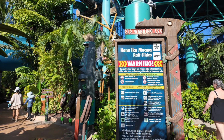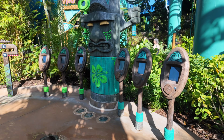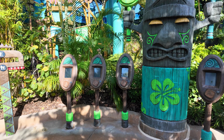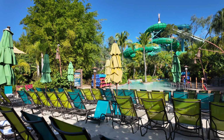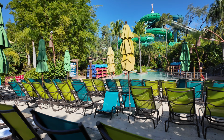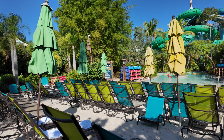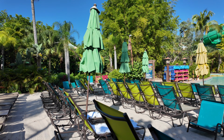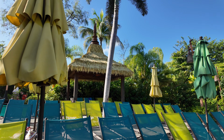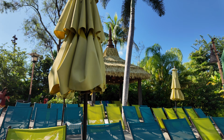So right outside of the raft slides, this is where, of course, the Tapu Tapu points used to be, and they're just completely off. Wow. A great place to sit at Volcano Bay. I love over here by the entrance of the lazy river. Look how quiet it is compared to over by the volcano. And look, you can even find a free cabana covered. Don't have to pay for it.